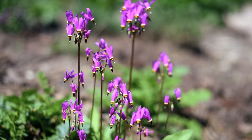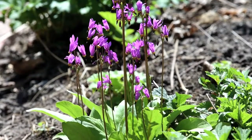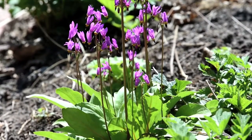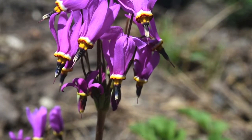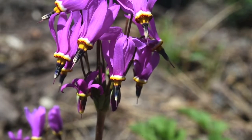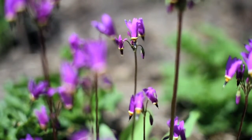This little beauty is pasque flower, or pulsatilla. There are about 33 species of these herbaceous perennials native to meadows and prairies of North America, Europe and Asia. What's interesting about this little plant is the showy part of the flower consists of sepals. That's the usually green protective parts that are around the bud. They're not the petals that are in color.